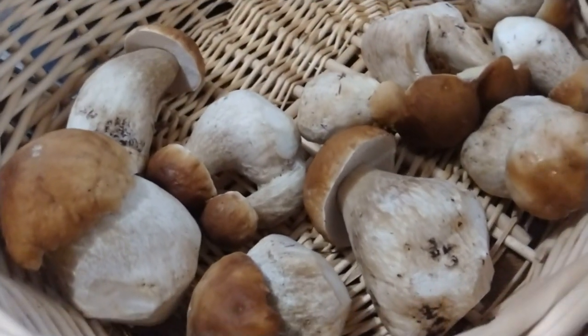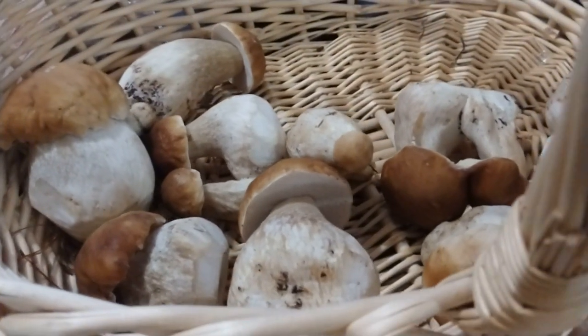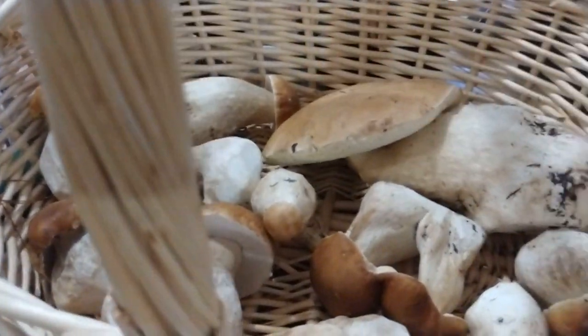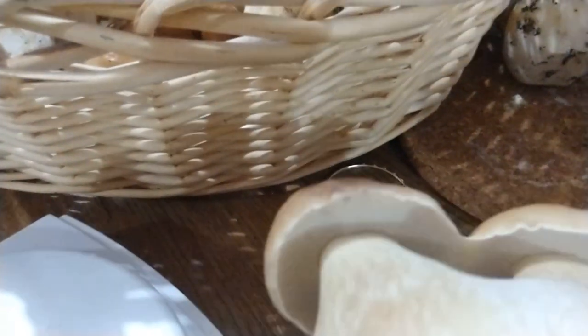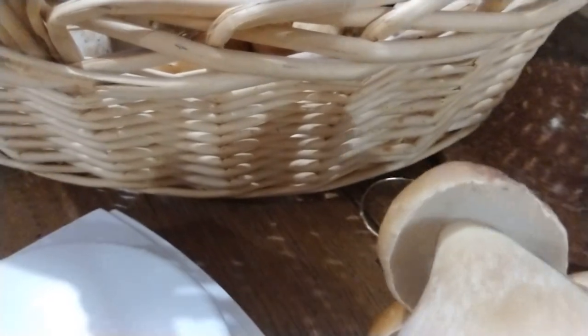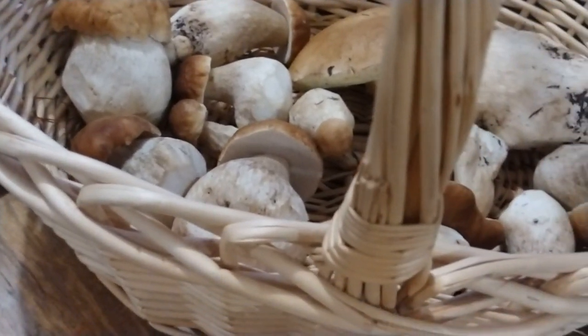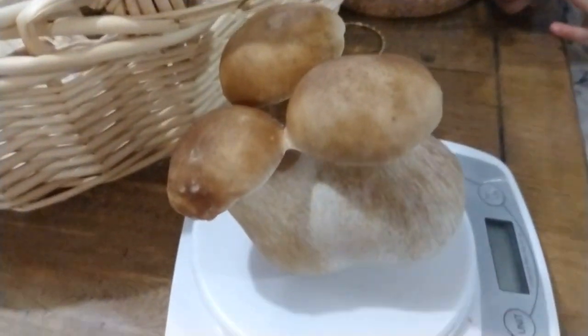And you know how we know these are fresh, Zoe? Look at the paws. The paws are all white underneath. See their paws? They are white underneath. These are white too. They tend to turn yellow or green when they get older. The fact that they're white like this means they're very, very fresh. Isn't it cool?